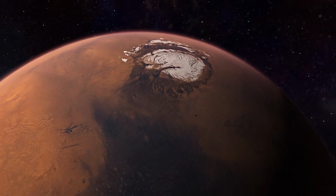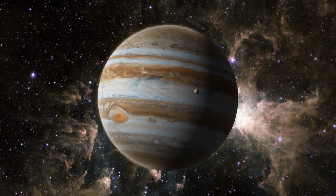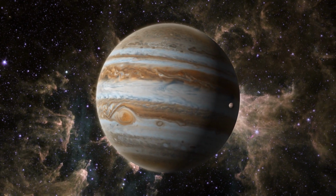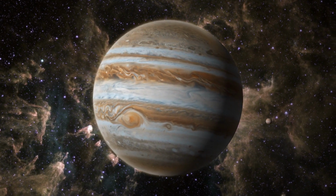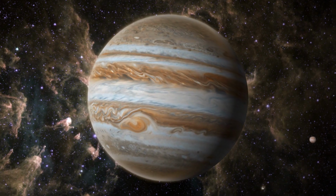Jupiter. Prepare to be amazed by Jupiter, the undisputed king of our planets. This colossal gas giant is truly immense. You could fit over 1,300 Earths inside it. Think of that scale for a moment.